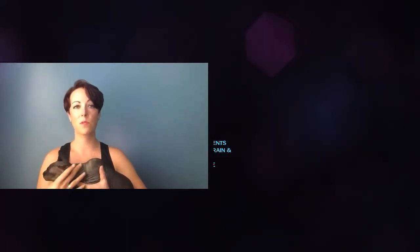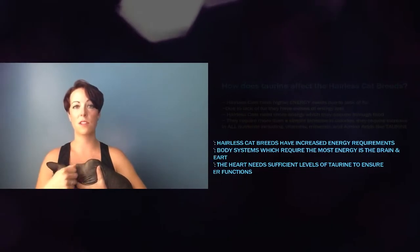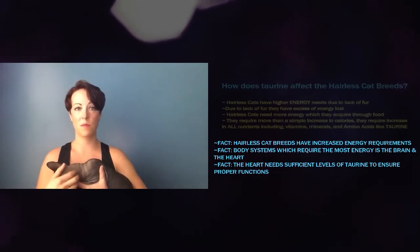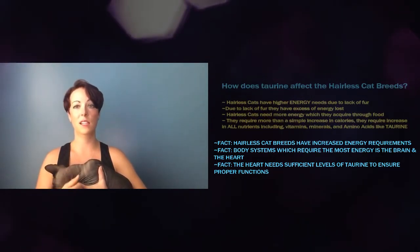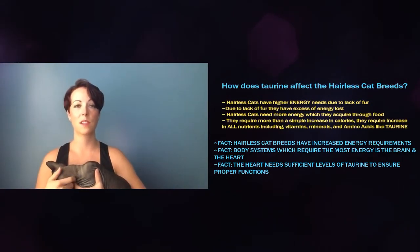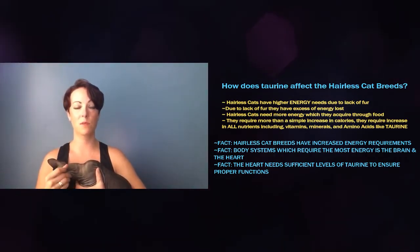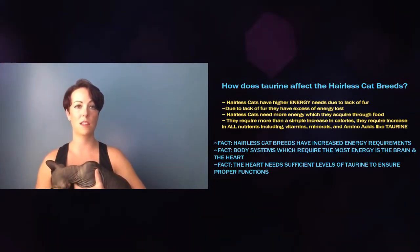Most people who know the breed know that due to the lack of fur, they require more energy than the typical furred breed of cat, and that the energy comes in the form of food. Any Sphynx cat owner can attest that they eat at least twice as much as any cat they've owned or previously owned who has fur. However, with this knowledge, most people do not look deeper into what this actually means and why they are eating more than the average cat.